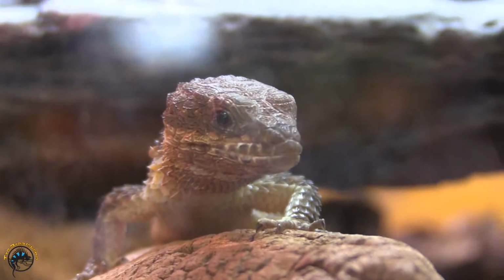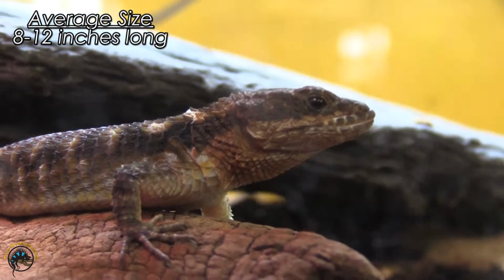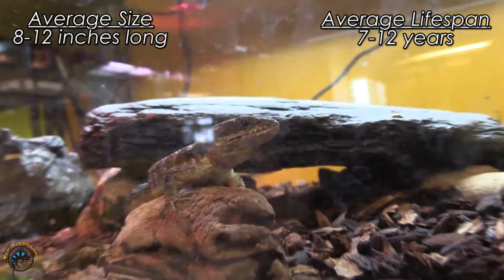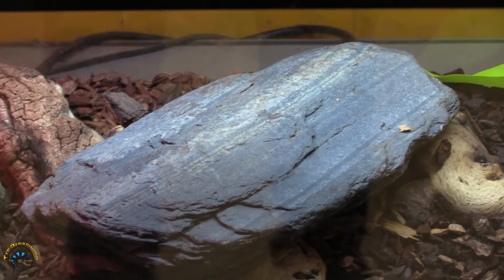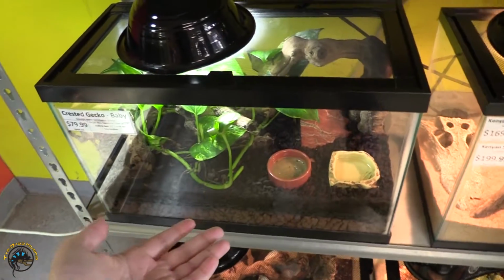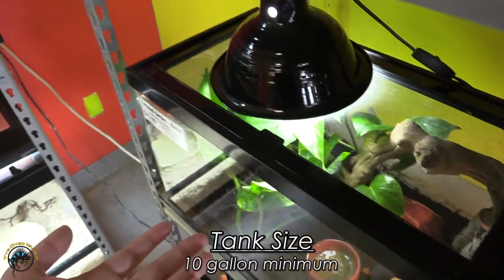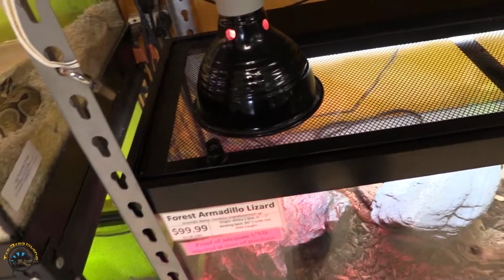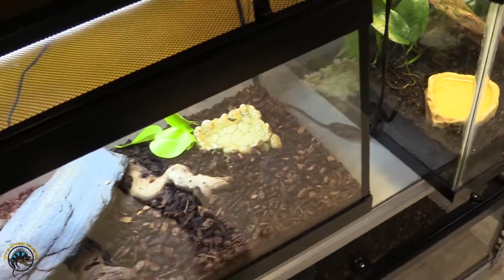Now for a couple of fun facts. These guys get to be about 8 to 12 inches long, so they don't get too big. And their average lifespan is about 7 to 12 years, so they do live for a good amount of time. As far as their habitat goes, we have ours in a 20-gallon tank, a 20 long, but you can start out with one adult in a 10-gallon tank, which is 20 inches long by 10 inches deep by 12 inches high. But if you want to give them lots of space, you can always upgrade to a 20 long tank, and they'll have lots of room to run around in.